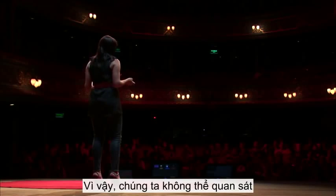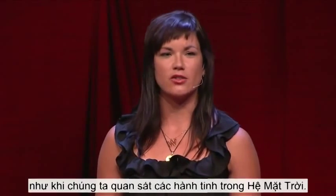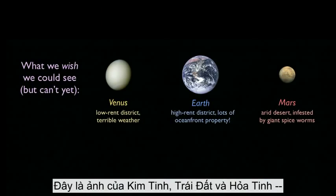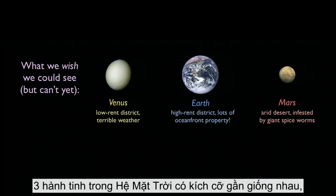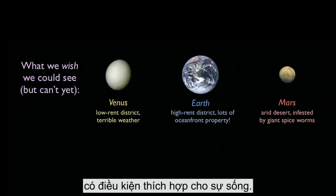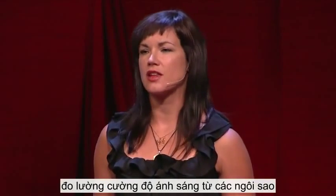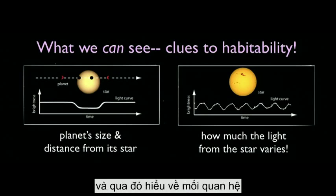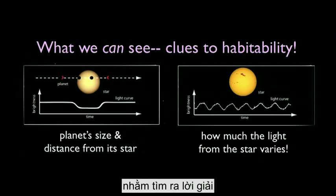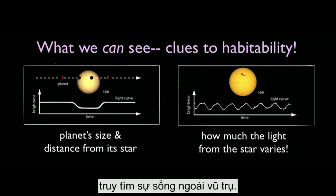And so, we can't really look at planets around other stars in the same kind of detail that we can look at planets in our own solar system. I'm showing here Venus, Earth, and Mars, 3 planets in our own solar system that are roughly the same size, but only one of which is really a good place to live. But what we can do in the meantime is measure the light from our stars and learn about this relationship between the planets and their parent stars to suss out clues about which planets might be good places to look for life in the universe.